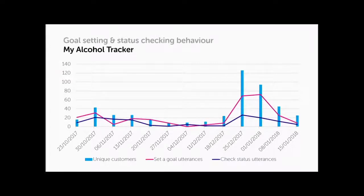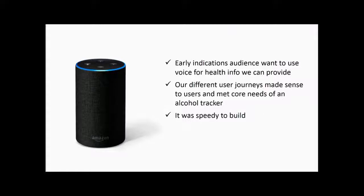And so from that, we felt that we could really begin to draw some insights. So we had some early indications that our audience was happy to use voice for health information, which was completely against our original assumption and was great for us to learn. We knew that the different user journeys made sense, so we had a lot of feedback from testing down here and with users in the office, and we knew that it was going really well. And finally, it was speedy to build. The turnaround wasn't long at all. It was stressful at times, but we got it done. And it really opened our eyes to how we could be using this platform to engage with people.